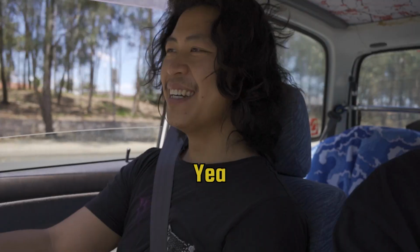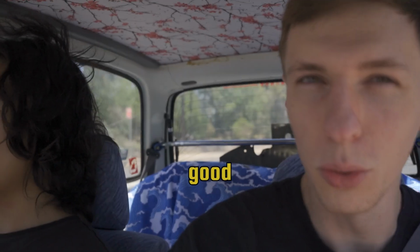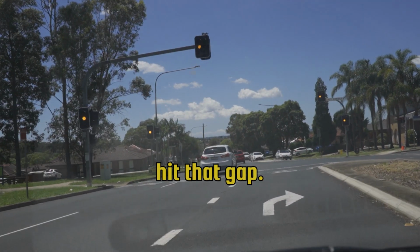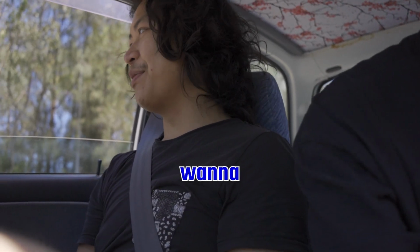It's a must. Yeah, but only a light layer. If you dab that on, there's something wrong with you. It's only good with butter, little touch. Use it as lubricant before you hit that gap. I straight up would have hit that gap. Look, if it was my car, yeah, fair enough. I don't want to beam your car.